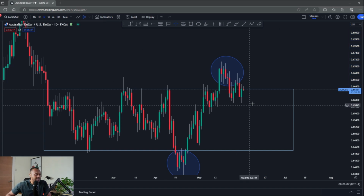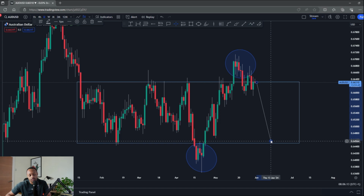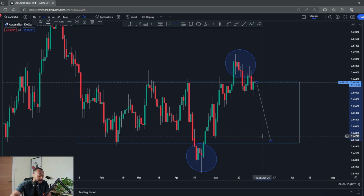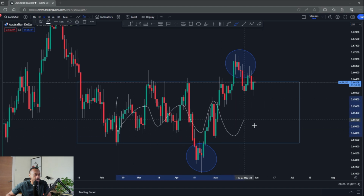What I'm seeing right now is kind of 50-50. This potentially could be a fake out, which could then mean price likes to sell off back within the range. As I've said many times, I'm not looking to trade the Aussie dollar within the range here. I'm kind of staying back.